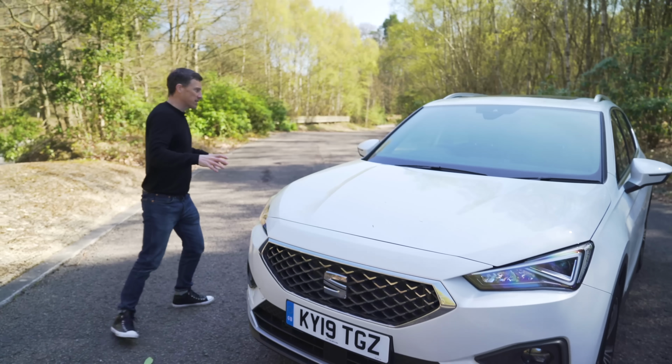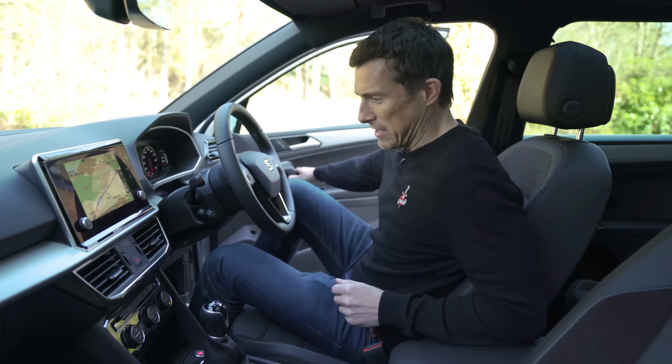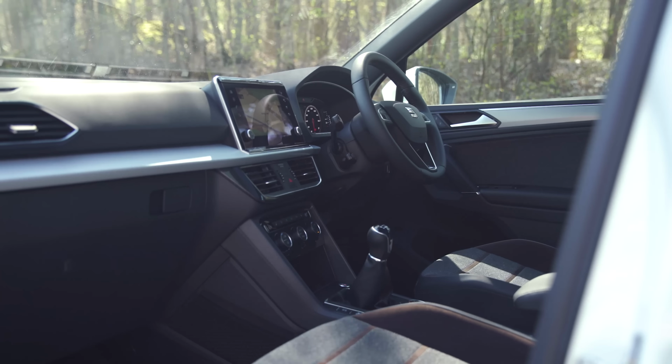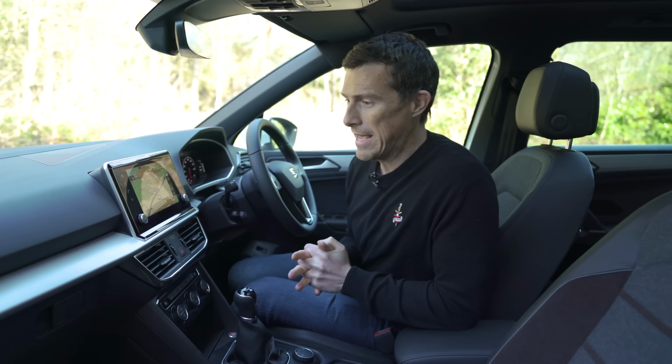Anyway, let's see what it's like on the inside, see if it cheers up a little bit. Actually, no, it sounds rather cross because I've left the ignition on. So I've got that warning beep, very annoying. The interior design of this car, it's actually all right. It's not the most exciting, but it's not the most glum either.